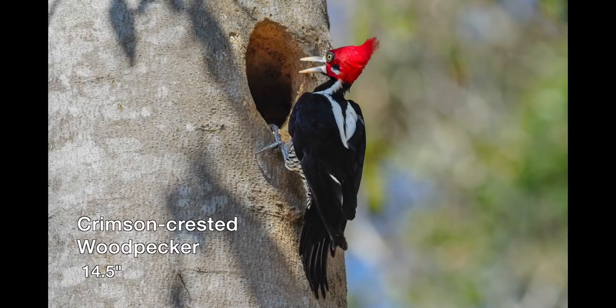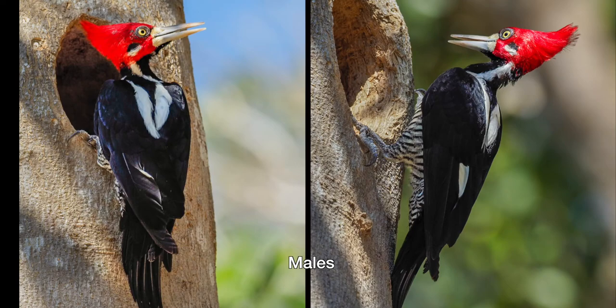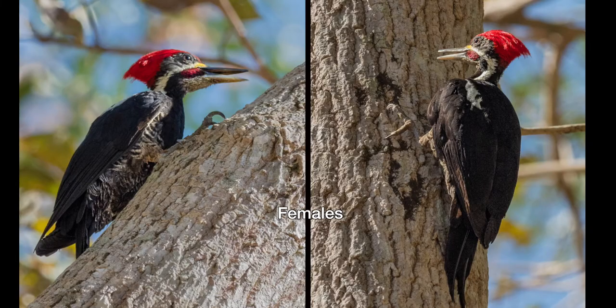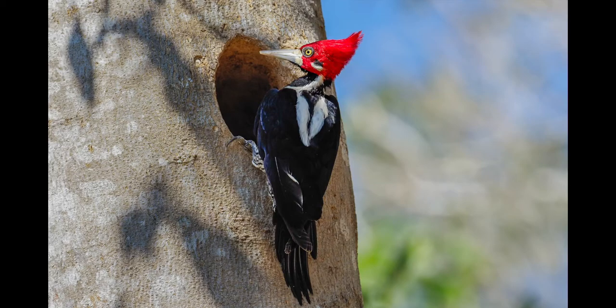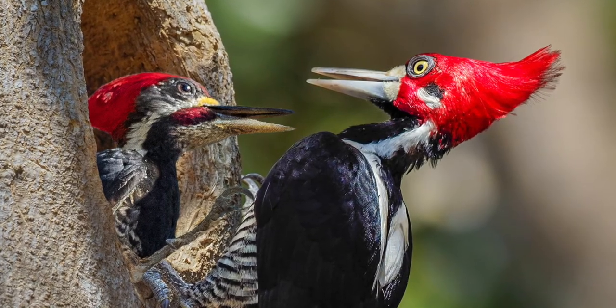While in search of peccary, one of the Pantanal's wild pig species, we found a pair of crimson-crested woodpeckers. These are big woodpeckers, being more than a foot in length. They are usually found in forests, but less often in clearings. They often forage in pairs or small family groups.